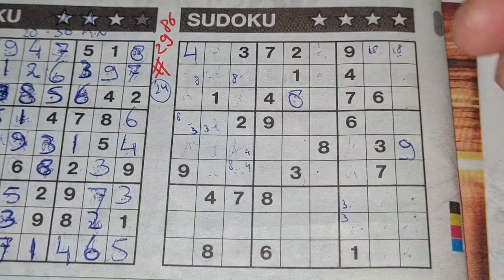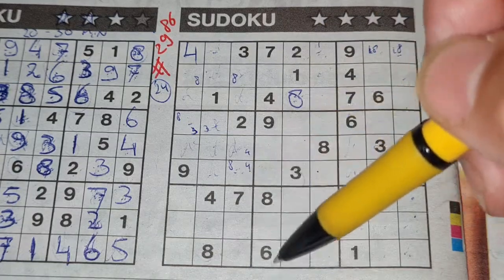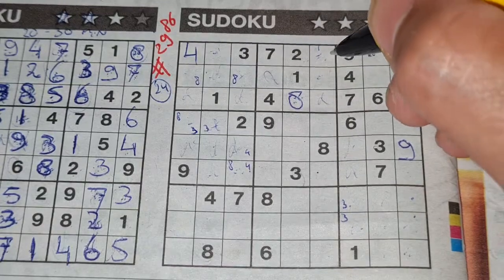In this big square, we have 1, 2, 3, 4 missing numbers. One of the missing numbers is 6. We see here 6, no 6 there. Here 6, no 6 there. The only 2 places for the 6 could be here, could be there.